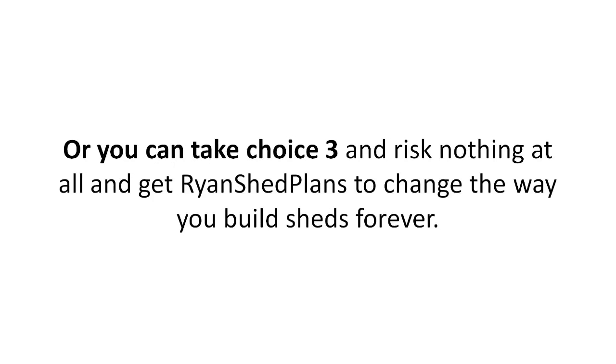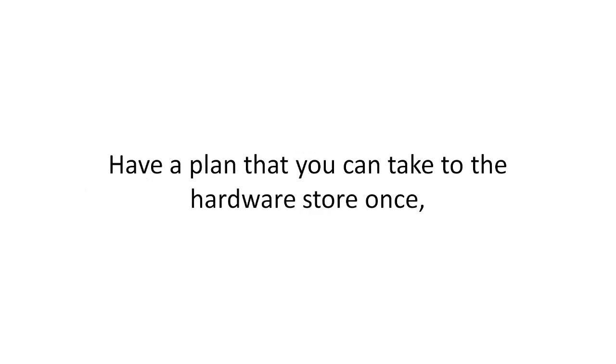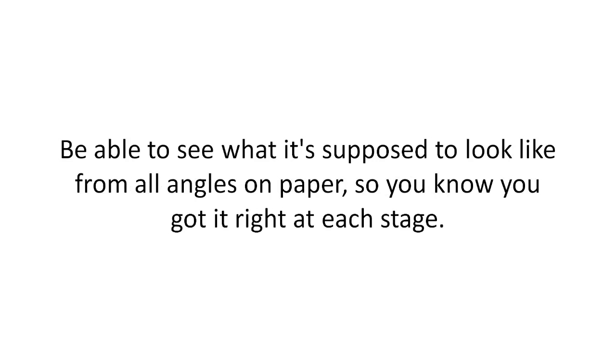Or you can take choice 3 and risk nothing at all and get Ryan's shed plans to change the way you build sheds forever. Have a plan that you can take to the hardware store once. Get everything you need once. Finish each step once. Avoid wondering if you are doing it right. Be able to see what it's supposed to look like from all angles on paper so you know you got it right at each stage.